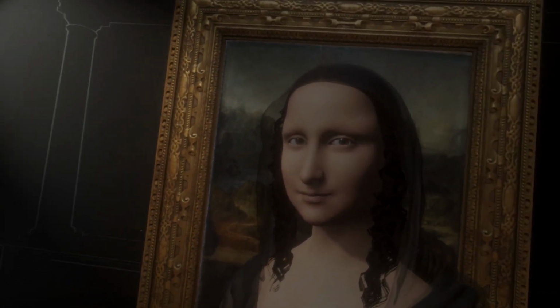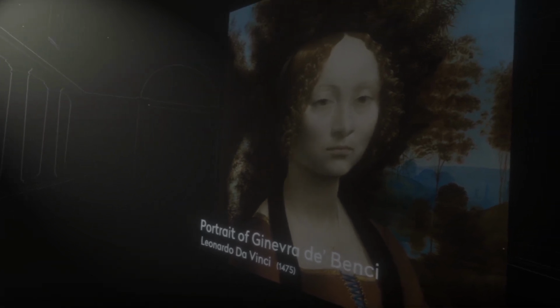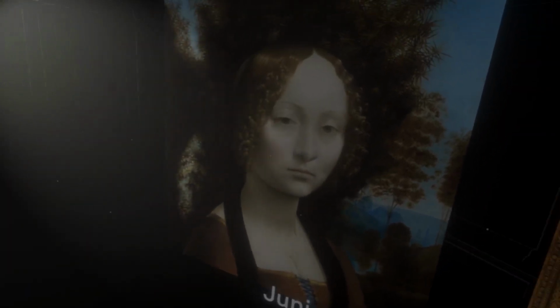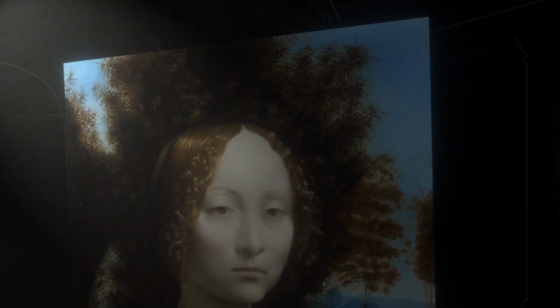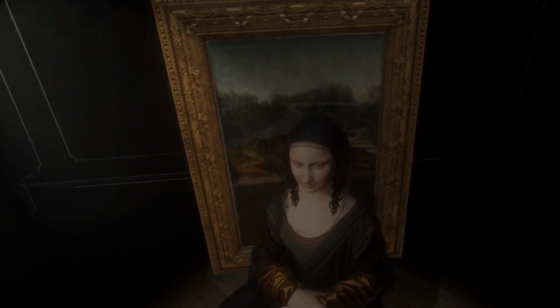There are several details that would have been highly significant at the time. Portraits sometimes included clues or characteristic attributes alluding to the sitter's name. For instance, the juniper branches in the portrait of Ginevra de' Benci, also painted by a certain Leonardo da Vinci. Ginepro is Italian for juniper. But Mona Lisa holds nothing in her hands, and there are no physical elements that could provide clues about her identity. Shall we look at another detail?